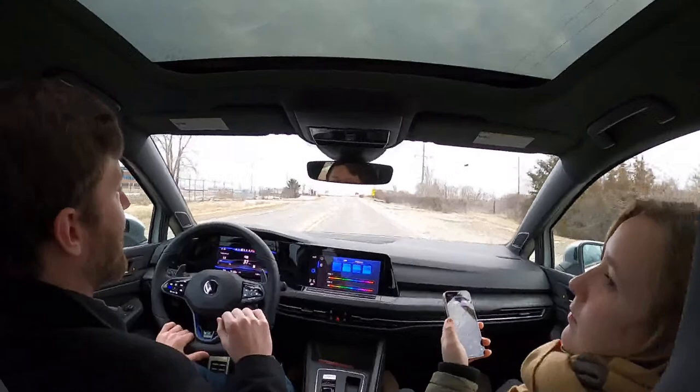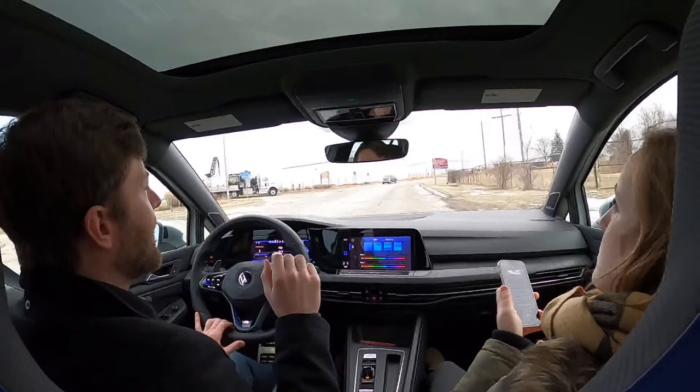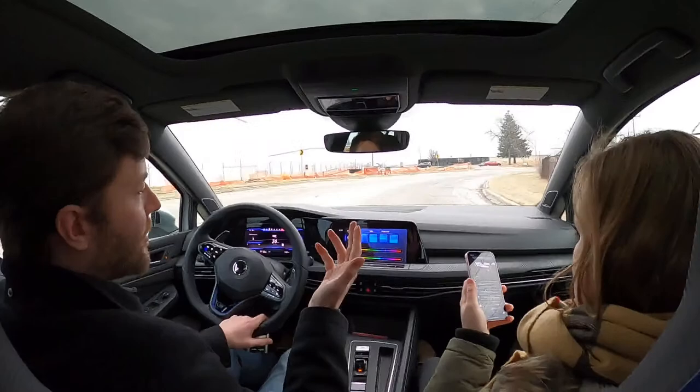Sound insulation. This actually has a surprising amount of road noise on the highway. We'll go around real quick and we'll kind of show you. It's actually wind noise. The road noise isn't too bad. It's just a surprising amount of wind noise. But the Civic is also kind of loud.